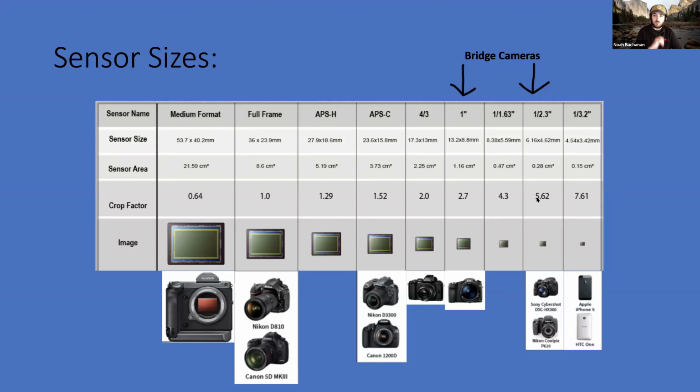Now, there are still some 1-inch sensor sized cameras that do have a decent telephoto zoom length on them, but they're not going to be the crazy 2,000 or 3,000mm focal length, just because that sensor size won't allow for it. The camera would be so large. In order for them to keep it a reasonable size, you have to keep that focal length down a bit. So that's something to consider.